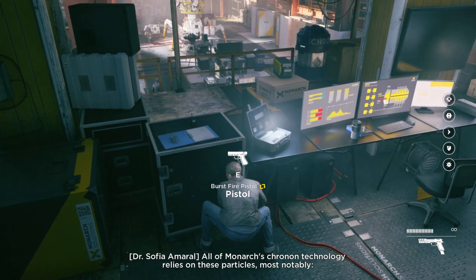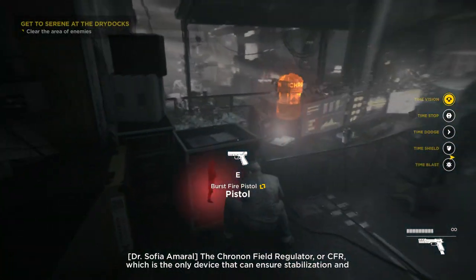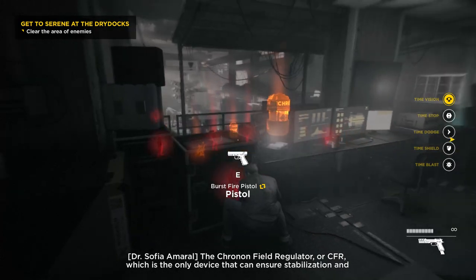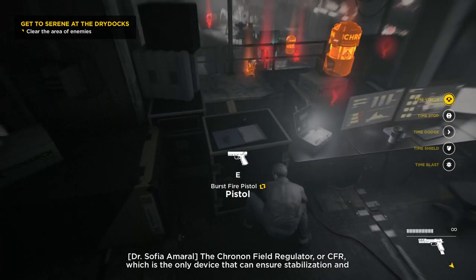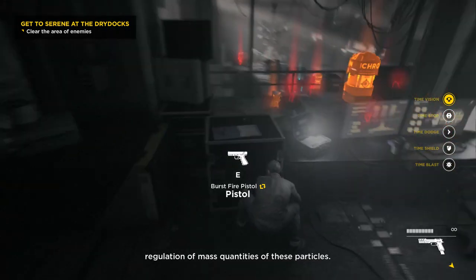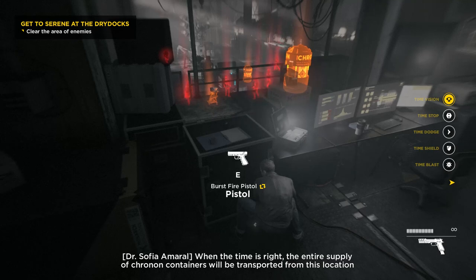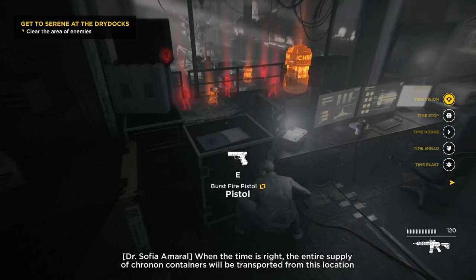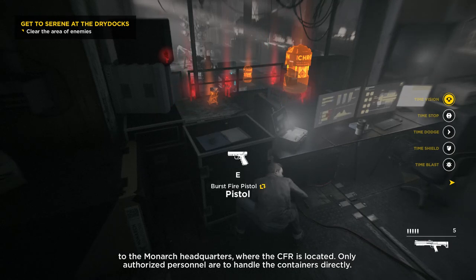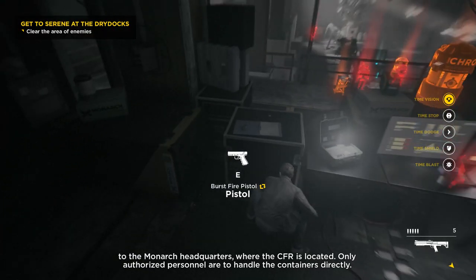All of Monarch's chronon technology relies on these particles, most notably the chronon field regulator, or CFR, which is the only device that can ensure stabilization and regulation of mass quantities of these particles. When the time is right, the entire supply of chronon containers will be transported from this location to the Monarch headquarters, where the CFR is located. Only authorized personnel are to handle the containers directly.